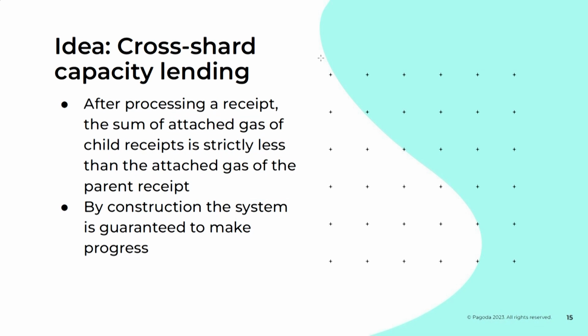So to recap, basically the core idea is that after processing a receipt, the sum of the attached gas of child receipts is strictly less than the attached gas of the parent receipt. And then by construction, the system is guaranteed to make progress.